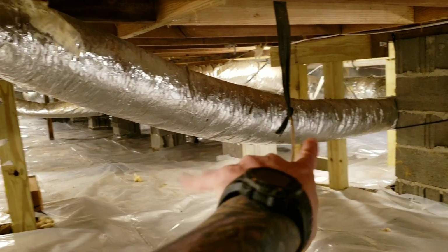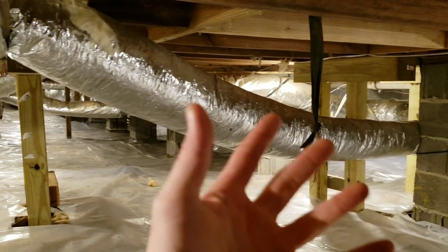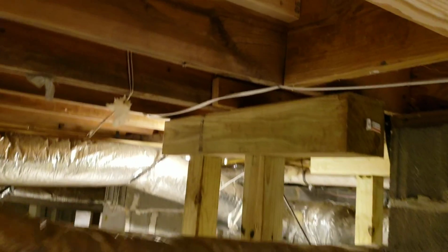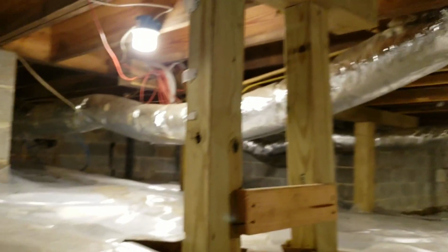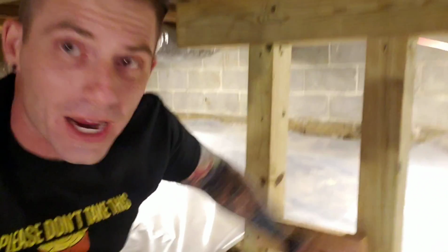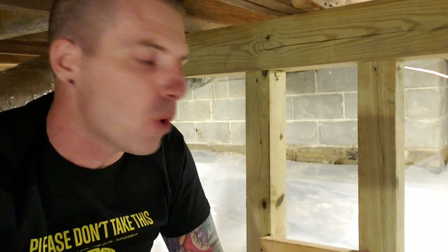Look at these homemade jacks right here. You see these wooden 4x4s that people have gone in here and tried to make somewhat of a pier? Look how they've got the 6x6 up here on top of that. Anytime you see where someone or some company has come under here and done their best to make a DIY support system right here, that should always be a dead giveaway to all of you watching that the home that you're looking at has a moisture problem.